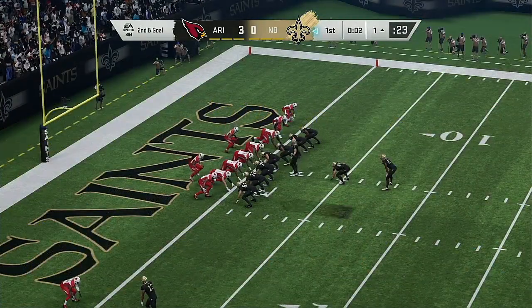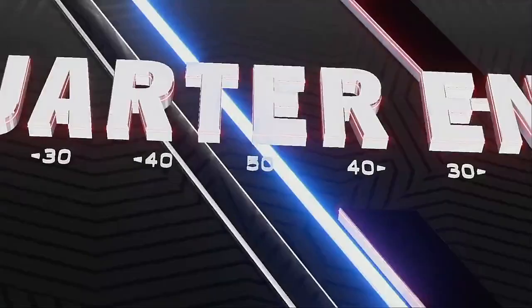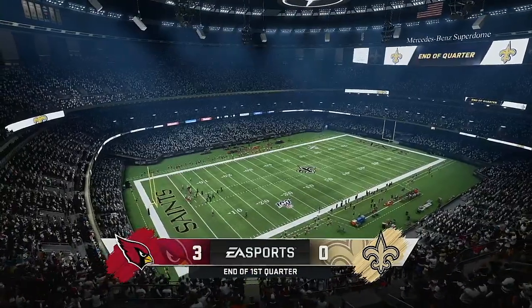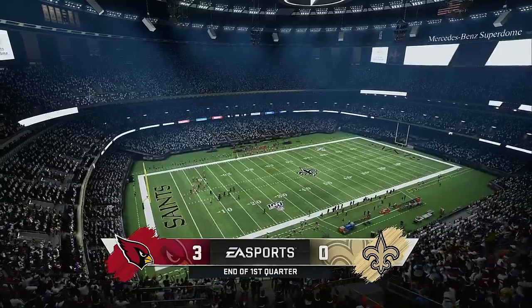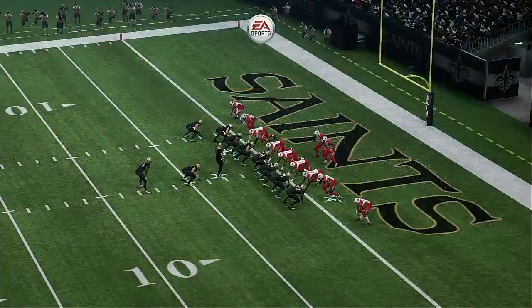Trying to get one more in here before the quarter breaks. 3-0 after one on EA Sports. Ready for the second quarter from New Orleans. It's the Saints in possession as they come up now, second and goal.